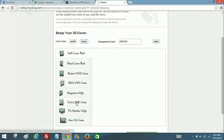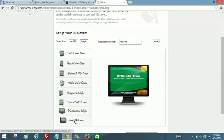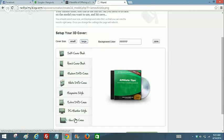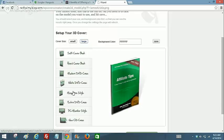And this is the style I used for the actual plugin. I don't know if you recall, but that's the one I use. I like that one. So yeah, you've got a monitor style, a different CD case, a lot of different things, and the little magazine too, which is good for newsletters and booklets. So it's really, really cool.